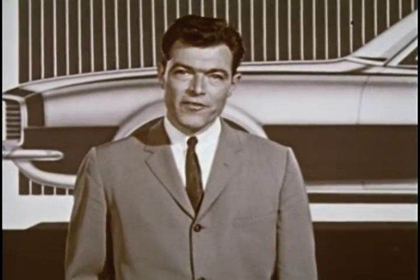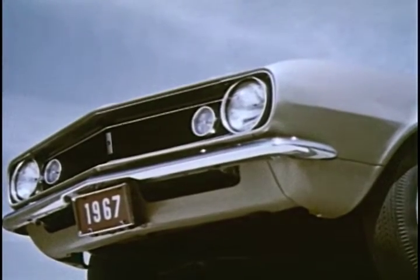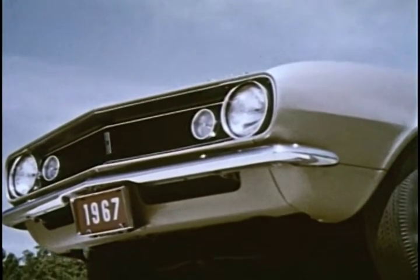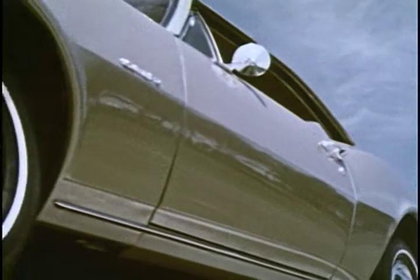You know, here at Chevrolet Styling, we live and breathe new ideas. Take things pretty much in stride, and yet this design captures everyone's imagination. To people sensitive to design, the Camaro is a good, honest piece of sculpture. From any angle, the car has a dynamic shape, the look of today, with no compromises and no excuses.